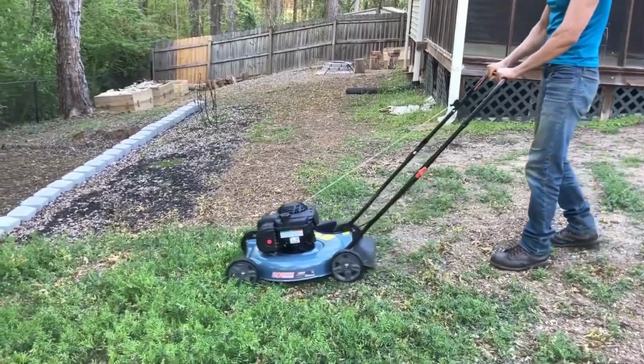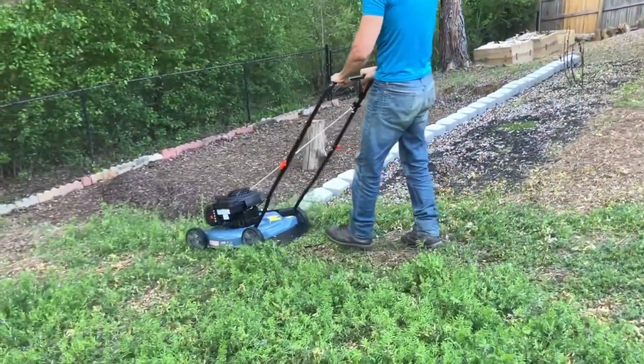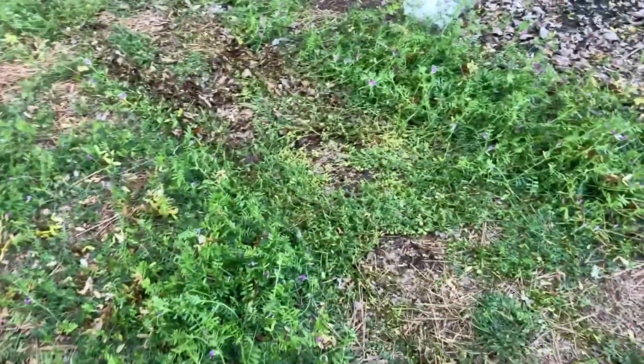The push motion was almost effortless, and the blade gave a surprisingly even cut without leaving behind streaks or missed patches. It is not for heavy-duty use, but for smaller yards or tighter quarters, this mower is dependable and easy to maintain.